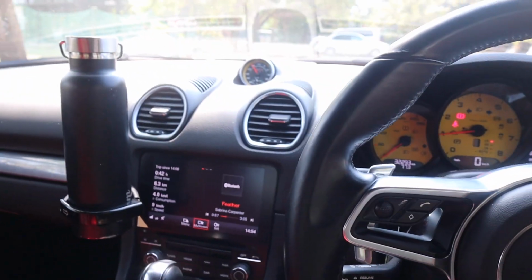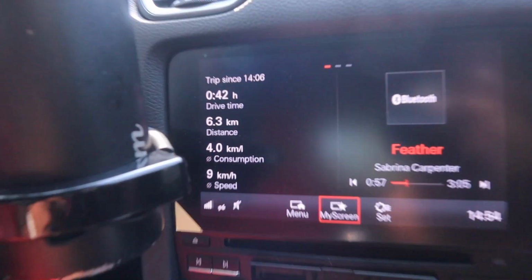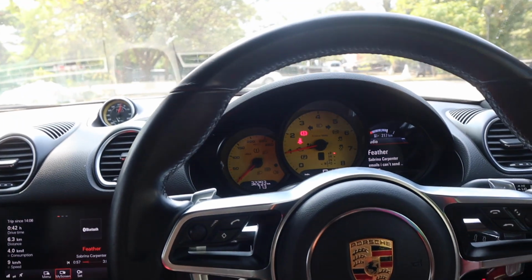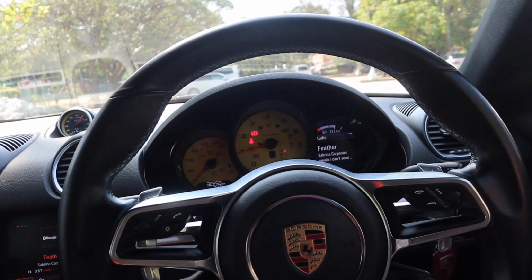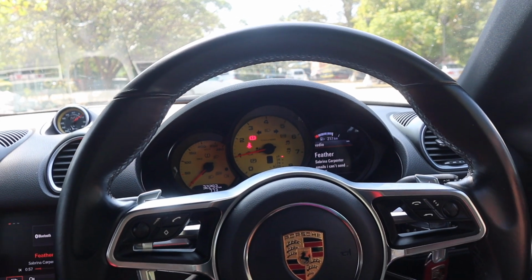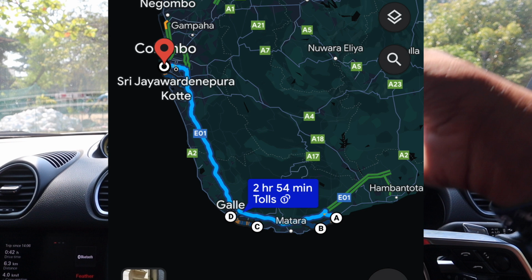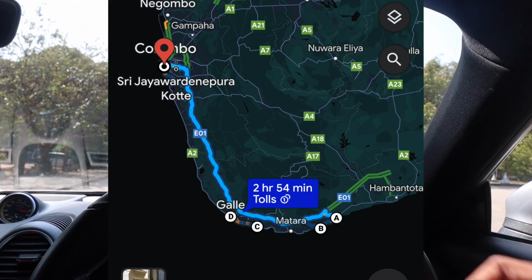The second thing that I really like about this car is that it gets fantastic fuel economy, and I don't mean this. Yeah, that's not fantastic. By fantastic, I mean when you baby this car. I'll give you a good example. I did a road trip in this car from Colombo to Tangalle, Tangalle to Hiriketiya, Hiriketiya to Ahangama, Ahangama to Galle, and then Galle back to Colombo.